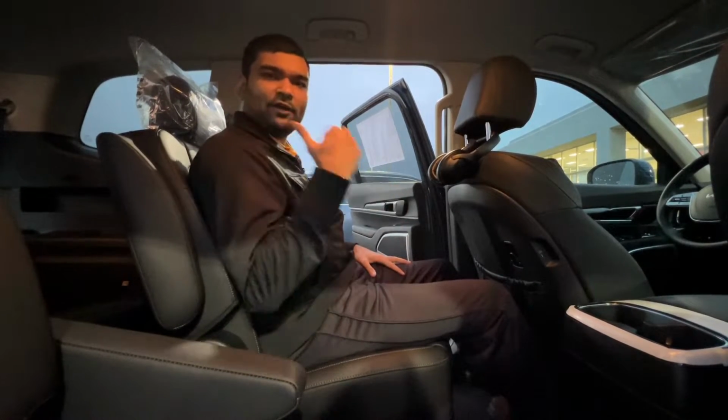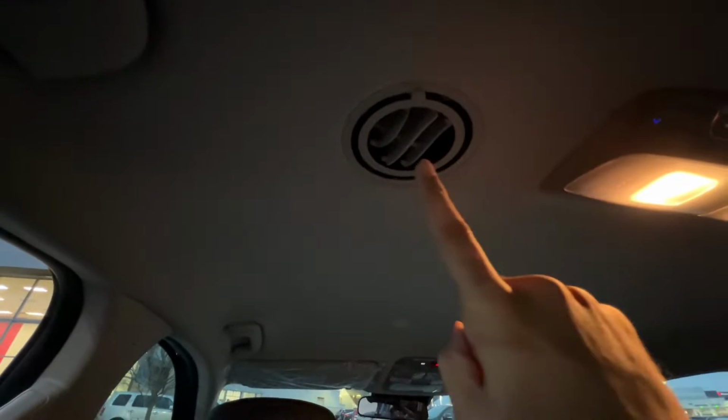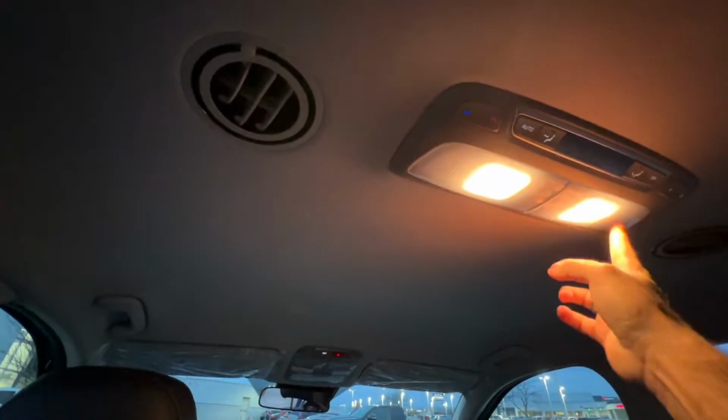And then let's check out the third row and see what's going on over there. There's two lights up here as well as climate control vents. There's a vent here, there's a climate control in the middle, and then there's a vent over there as well.